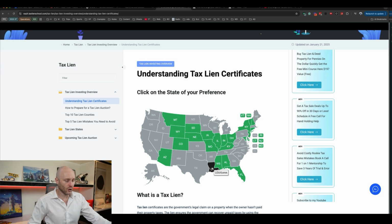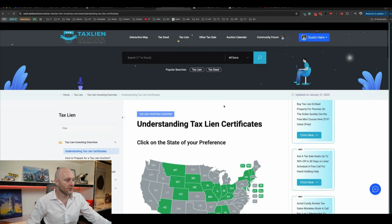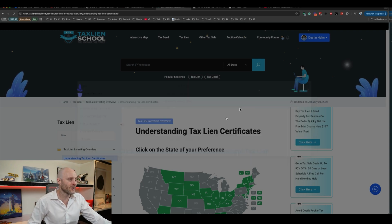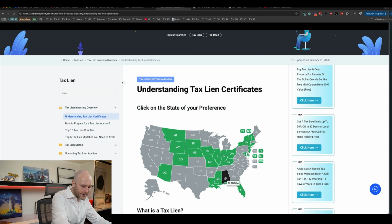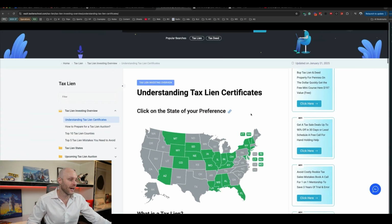And then we have Louisiana. Louisiana online sales, 12% plus a 5% penalty, 3-year redemption period, pretty good there. Moving along, Mississippi. Okay, Mississippi is 18% interest for you every 2 years. And then from here, we're going to go to Alabama. Alabama has some good tax lien sales as well with 12% interest. I hope this is helpful for you guys.